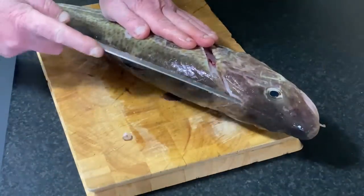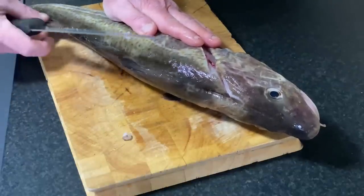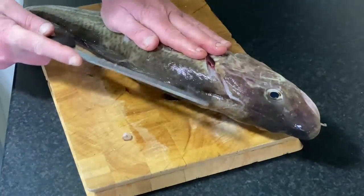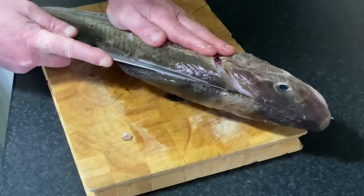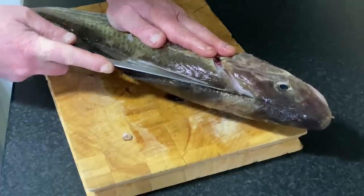Yeah, so obviously there's two sides to a fish. The bone's right down the middle. You can see it's got fins there, look. And all I do is, and this is a confidence thing, because obviously you probably don't know, I was a fishmonger back in 1997 to 99.